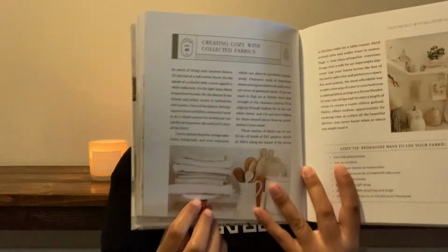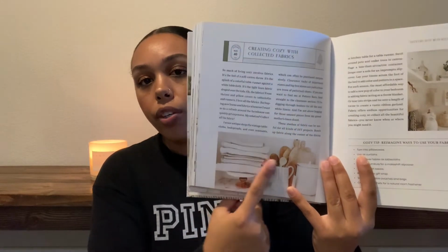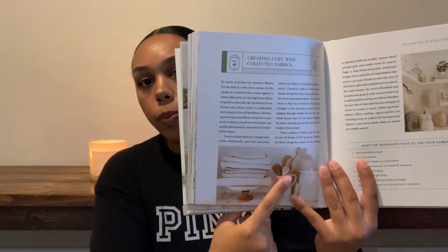See, and this is even a cute idea for dishcloths, like the ones that I picked up from Hearth & Hand, just to kind of like style it on top of a riser. Very cute, and put it next to some vintage wooden spoons. Love that idea, so I know that I will find so much inspiration from this book.